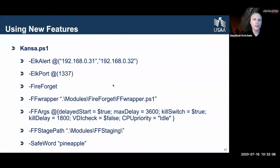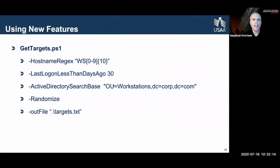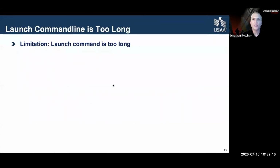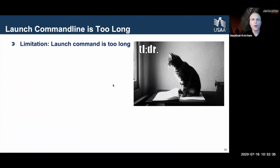I know I'm running short on time, so I'll just skip through some of this other stuff here. These are the new command line parameters that you can use to leverage our enhancements that we've created. And some additional functions and features that we've added to the project. And one final limitation that we had to overcome is the launch command line getting too long. This is a snapshot of what an actual Kansa fire and forget launch command line looks like, because all of those safety mechanisms and everything are all dynamic, so we can configure them for each run. The problem is that's a really long command line.